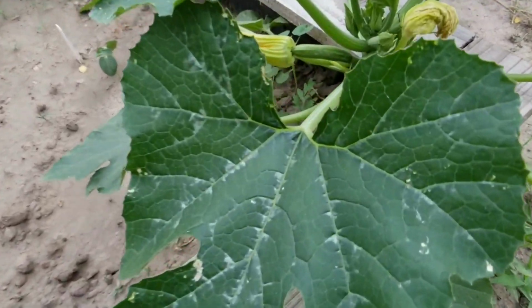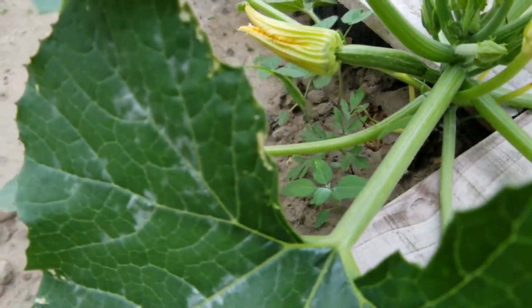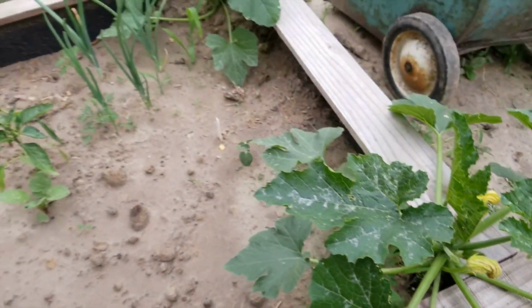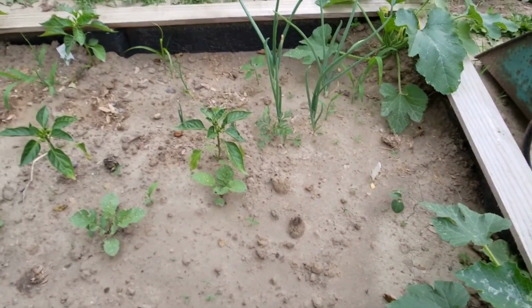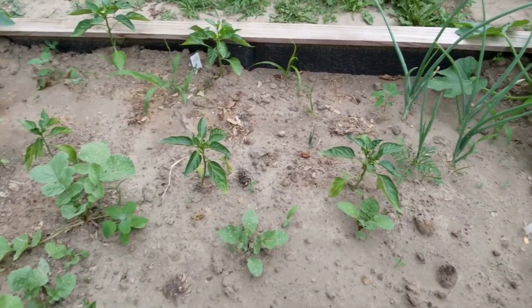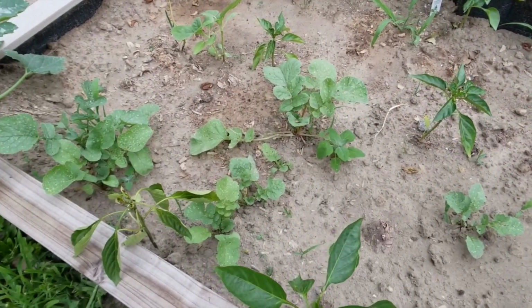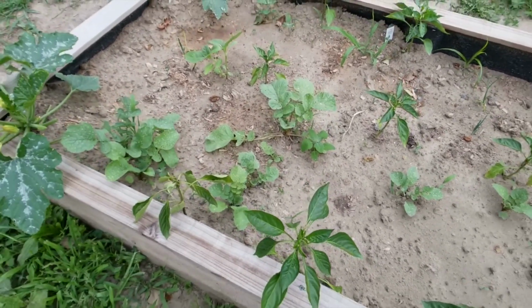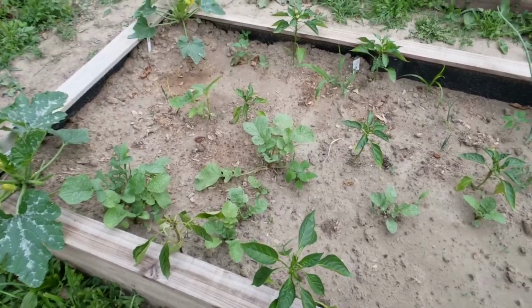There's actually another one growing right there. It's really exciting. Zucchini might be one of my favorite summer vegetables. And tomatoes, that's a tough one. There's some onions growing in there too. And more radishes. This radish bed didn't germinate as well, but I think the chickens are the reason for that.